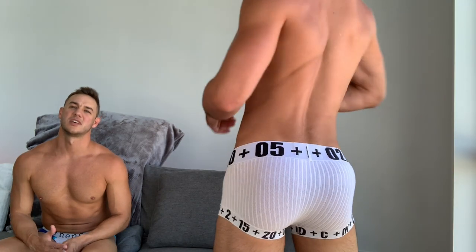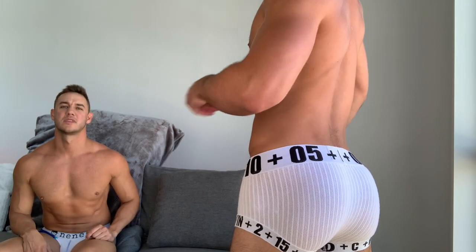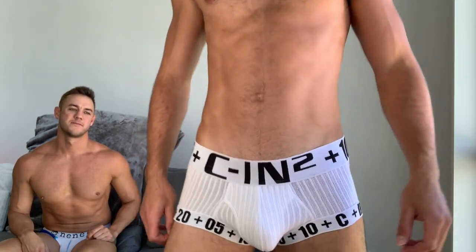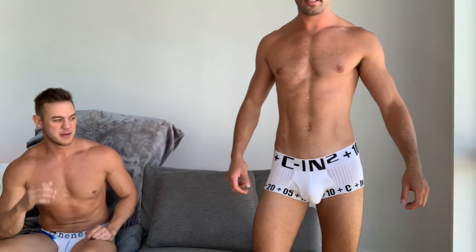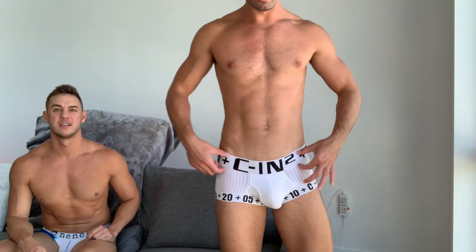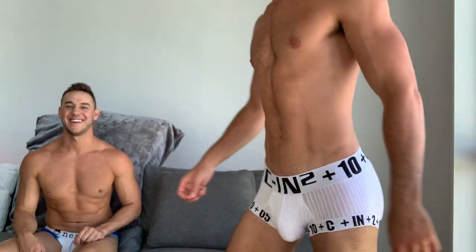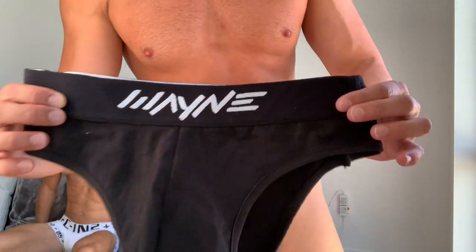Do you like wearing these square cut? Yeah, I do. It's different than the briefs. I like square cut, and they're actually a little bit sheer, like you can see through them. Yeah, the texture is really cool. I like the strap under your butt on the back. It makes your butt stand out a little more. And the bold black writing. Like I said, white always makes things look bigger. These are one of my favorites. I recommend them.